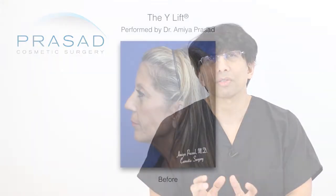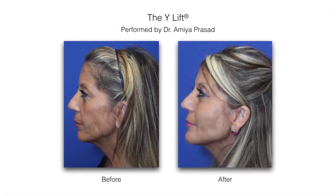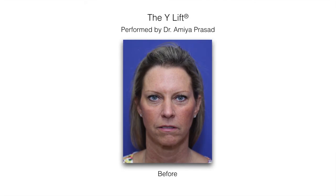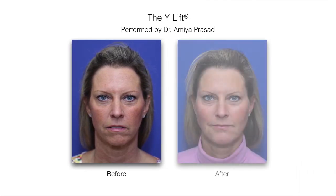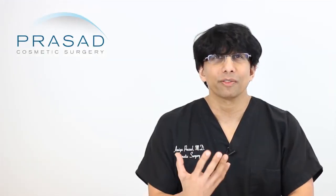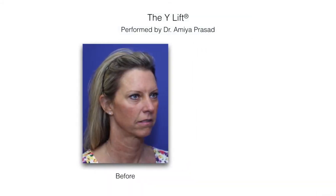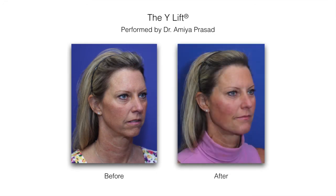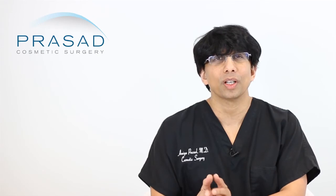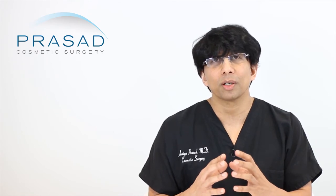With Y-lift and structural volumizing, restoring youthful structure actually diminishes the need to micromanage the areas that we typically think of when you think of facial aging, whether it's hollows or lines. The tradition of fillers in facial aging is to chase lines. With structural volumizing, what we're doing is restoring structure. So without getting into unnecessary detail, I think you're on the right track, and there's an opportunity to try something a little bit different.